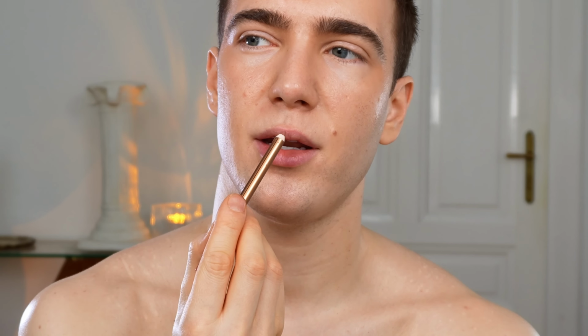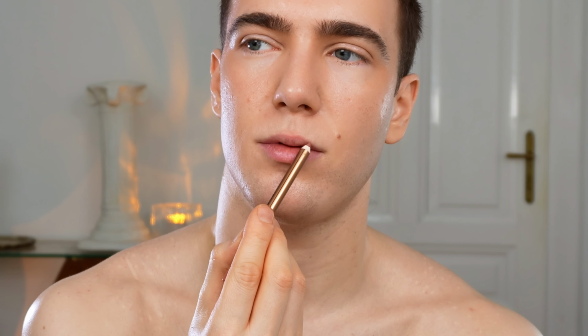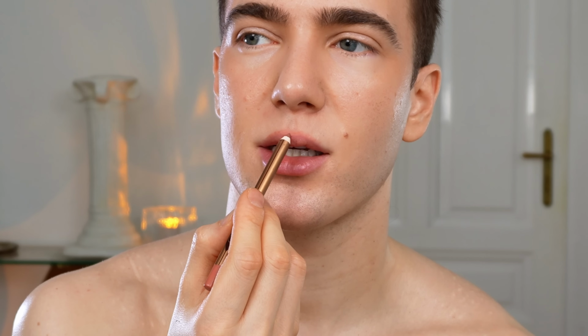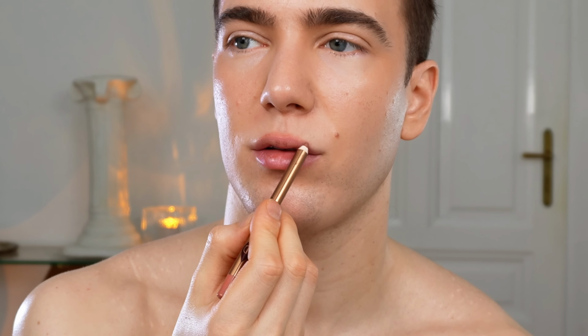I used to use Pillow Talk, but actually I find this one is a much better match. And then you can just slightly overline wherever you need it. I like doing it in the center of the lip, really starting at the Cupid's bow and then dragging it towards the outer corners of the mouth. And you can see how it literally is the perfect color for my lips.